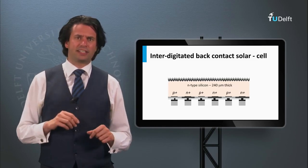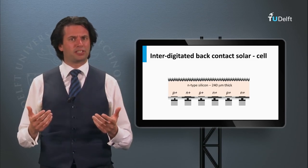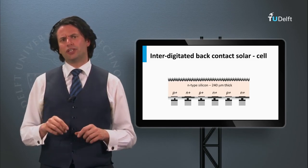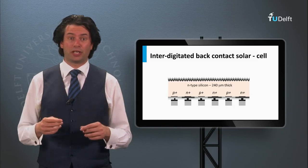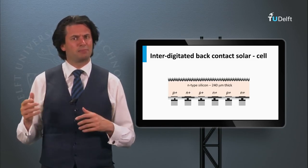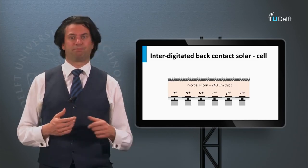The second advantage is that N-type silicon is not that sensitive for impurities like, for instance, iron impurities. As a result, less efforts have to be made to make a high electronic quality of N-type silicon, meaning that high-quality N-type silicon can be processed cheaper than P-type.